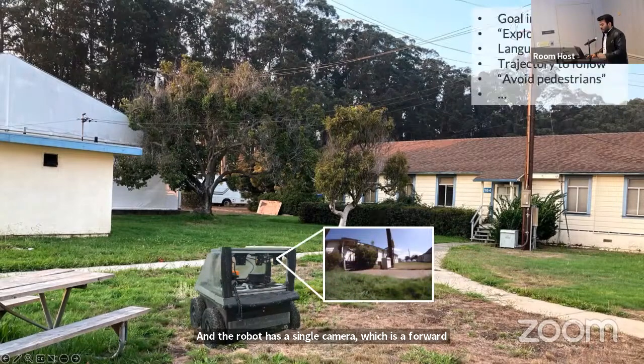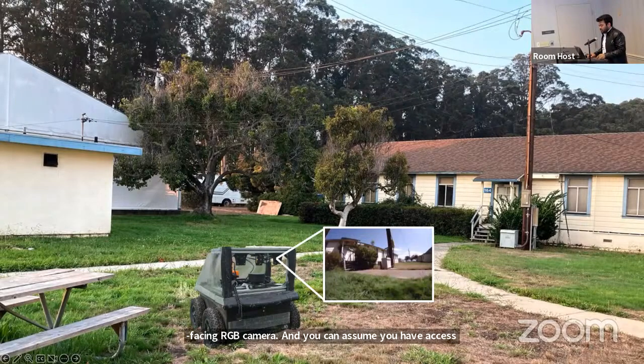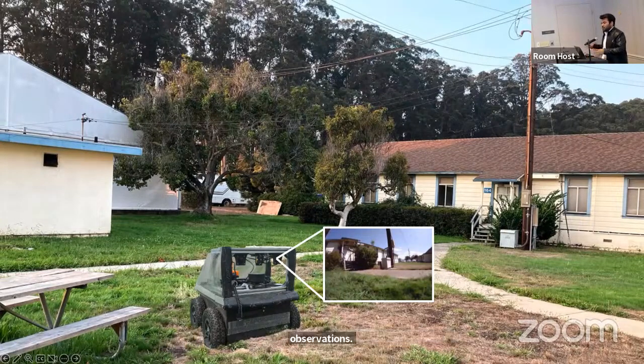And you can assume you have access to some proprioception, let's say local odometry, other local observations. But for the duration of this talk, I'm not going to get into other sensing modalities. I hope that the ideas would extend to other modalities, but for now, we're going to think about a shared, very simple sensing, which is RGB cameras, and you're going to go from images to actions.